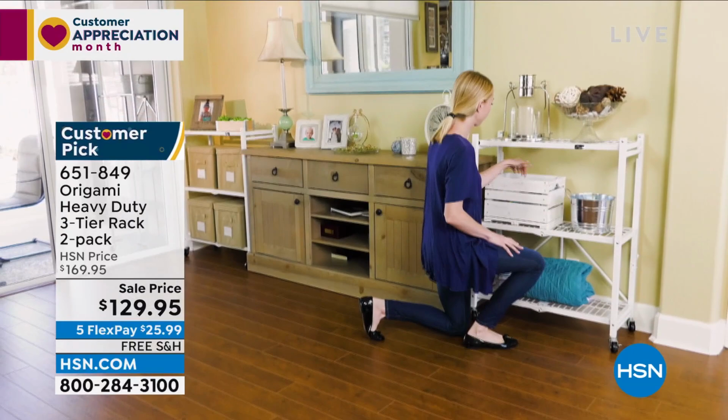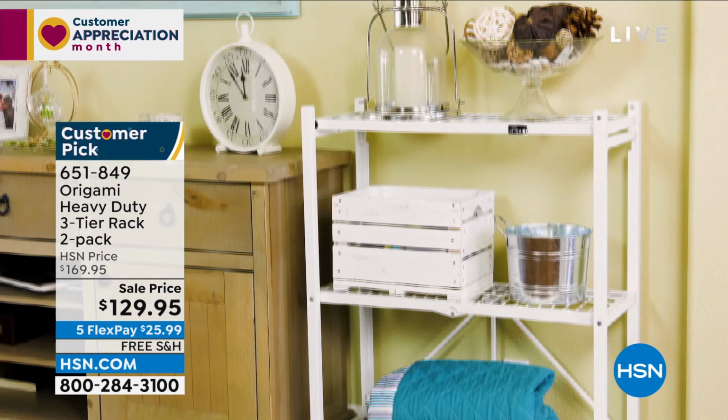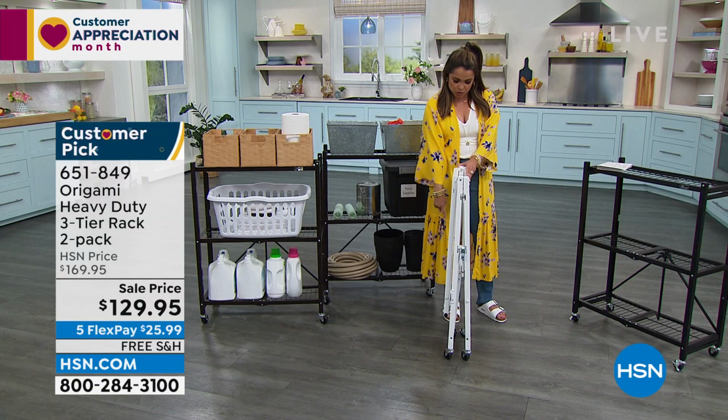Look how gorgeous this video looks. That's in the house. She has the white two pack. It looks perfect. She's got kind of a coastal, almost farmhouse decor, but it's super clean and modern. And this is how they come to you. I know because I own several origami, most of us do here. They come like this. You can screw the wheels on the bottom if you decide you want to use them.